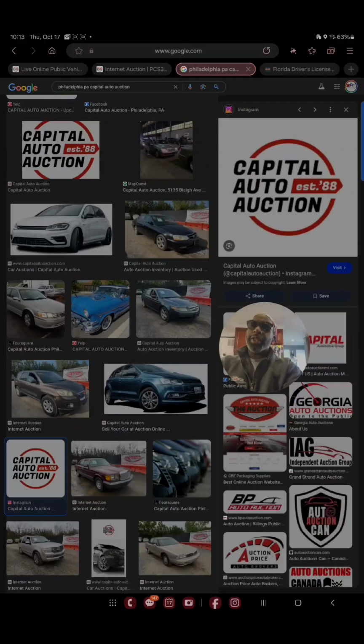So once you win your bid, you'll have to, of course, do your tax, tag, and title. You would have to go down to the site in Philadelphia. It's on Bly Avenue, just off of State Road. If you get off the Cottman exit, it's literally about 200 yards just off that exit to the left. There'll be a place called Daily Auto Tags. You'll need about $250 to $300 for your tax, tag, and title.